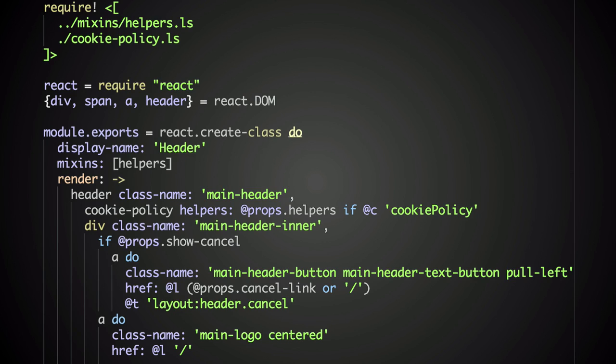This is another example, also in LiveScript. Also a very simple component. It renders a header element with that class name, and then it pulls in another component called cookie policy, which is basically just a typical cookie policy acceptance thing. But it only does that if the configuration says that it needs a cookie policy.